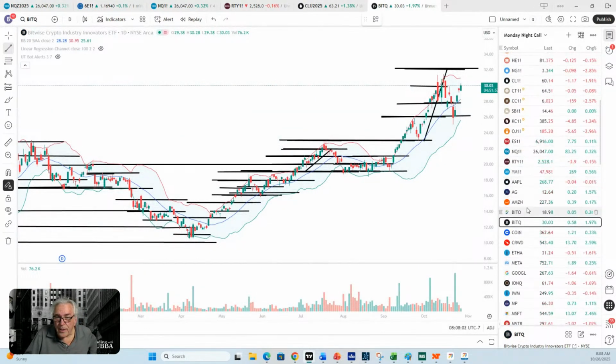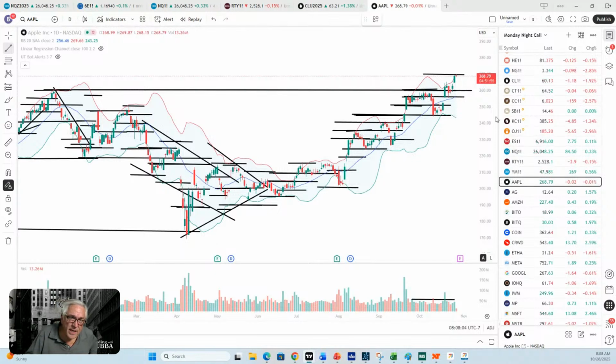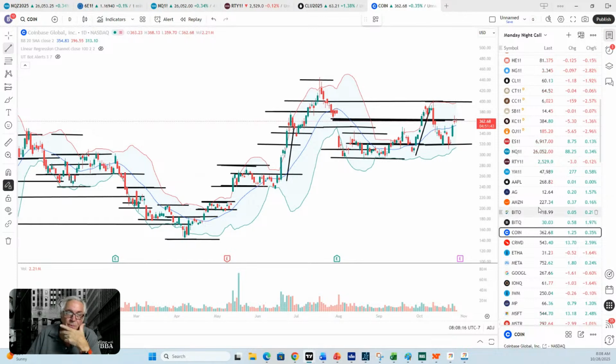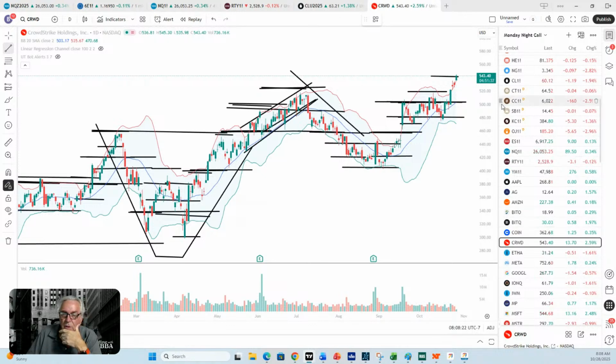Apple, we're not going to do anything with because it's got earnings on Thursday. If I were going to do something, it would be selling calls for this, but I'm not selling into earnings. Amazon, same story. I'm not doing anything in Amazon. Coin, the same story. Again, there's no trade in Coin either way, but it's going into earnings, so no point to get involved.